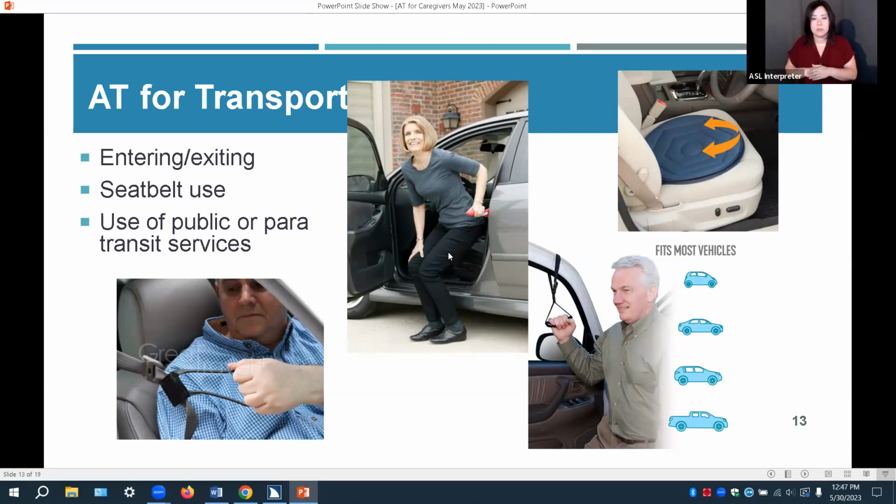There's a seat belt grabber handle, sorry. One of my favorites, and what's great about our program is that you can try things out, right? So one of my favorites pictured is the swivel seat. And this swivels in a 360-degree fashion. It's a cushioned seat with a non-slip bottom. But you have to make sure that you get the right size for your vehicle.